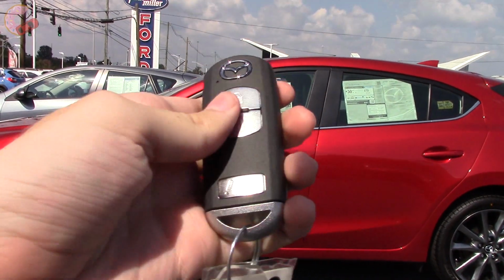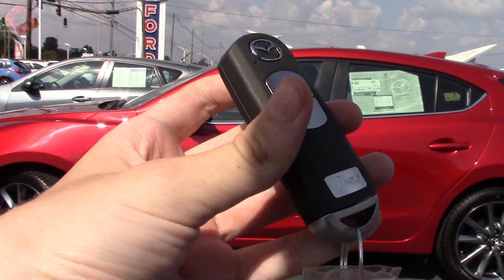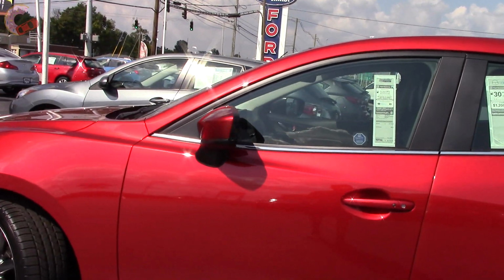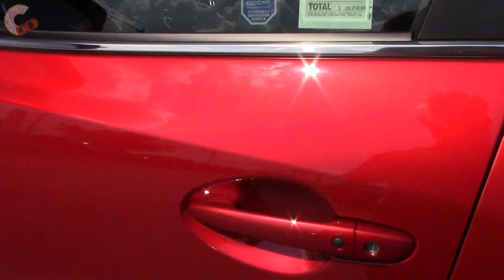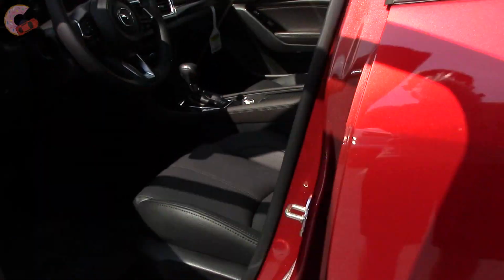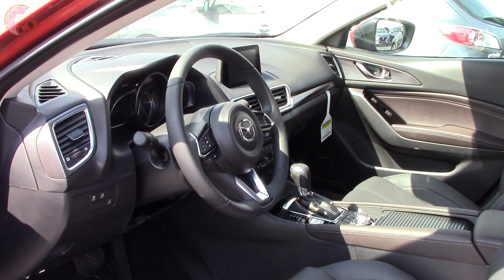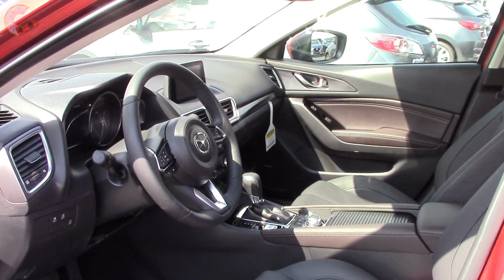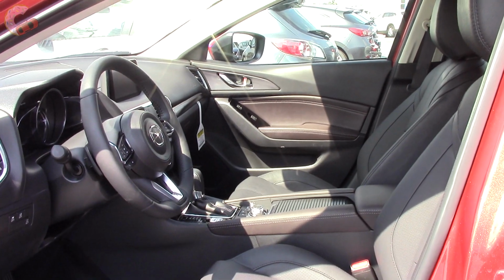Just like every Mazda, you get this skinny key fob, but intelligent entry comes on Touring and above. Before we check out the stylish cabin, let's first check under the hood.